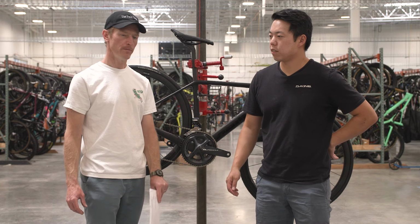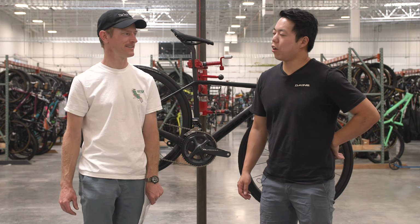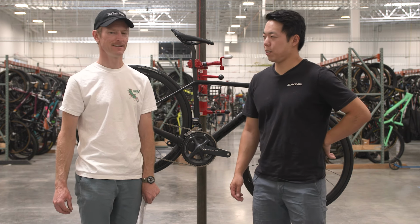All right, Bruce, one more bike to go. I think it's a big one, isn't it? The all-rounder and perhaps the ultimate all-rounder.